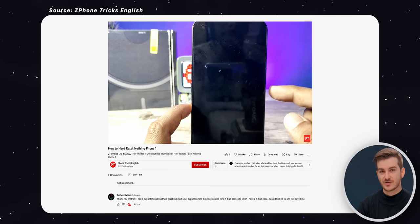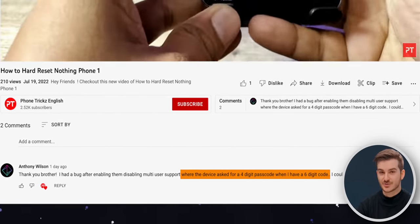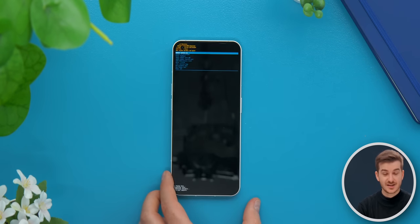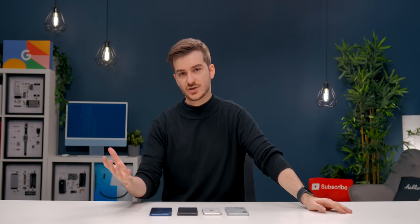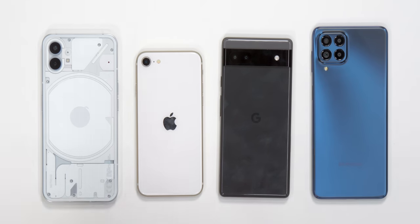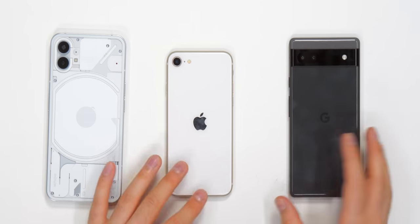So I managed to find a video on YouTube of someone else having the same issue and basically showing you how to erase it. But yeah, it was not a great experience, and if you don't know what you're doing, you could lose all of your data, because right now there are quite a few glitches and issues, even major ones like this, on the Nothing Phone, sadly. I'm pretty sure that these will eventually get fixed in time, but yeah, until then, these are the three best mid-range phones that you can buy in 2022.